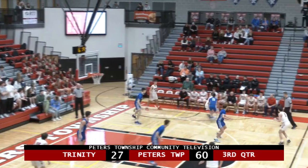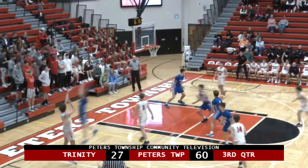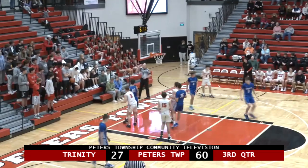Good jump stop by Dunbar. Miller goes to the rim, kicks out. One more. Ziegler's going to get an open 3. No good. Brendan gets the rebound.